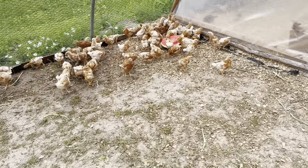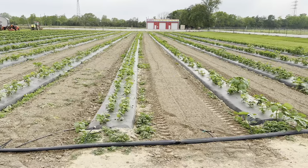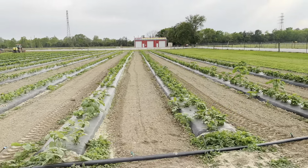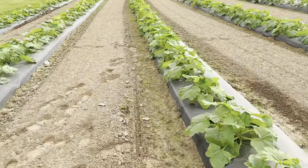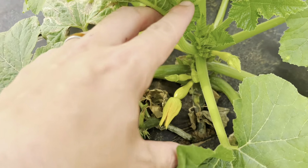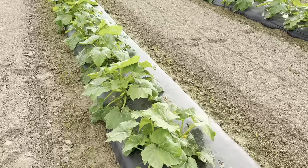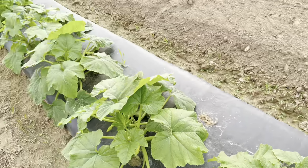They like that one. Green beans look pretty good. Just another couple weeks and we're gonna be picking. All right, I noticed some yellow blooms this morning. So came on out and we got squash. Not too much longer. We're gonna be picking for sure. Some pretty squash in there.